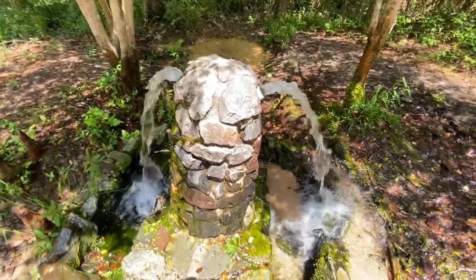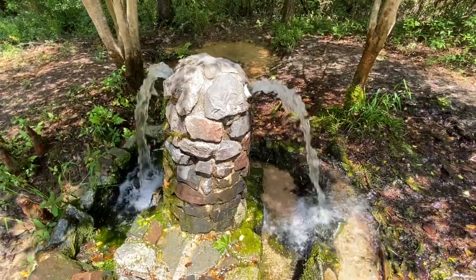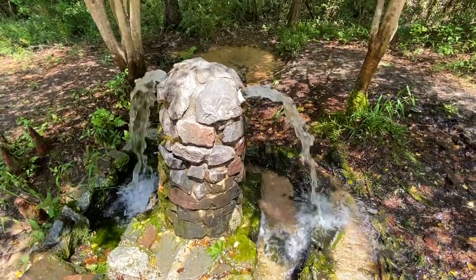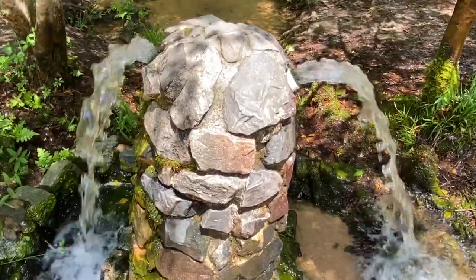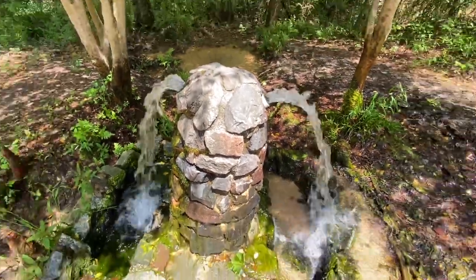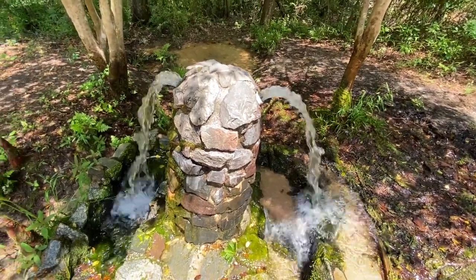And a little hot out here today, so that water feels really good gushing down on my feet. And this one has much better water pressure on it, as you can tell as well.